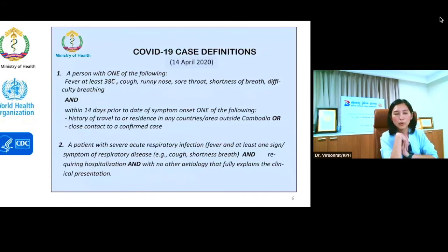Okay, this is a sample of the case definition launched by the Ministry of Health in Cambodia, which I think is quite different from Thailand now, and they're still using this one as a standard to tell who should be tested for PCR testing.